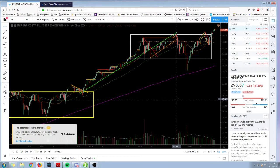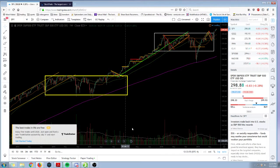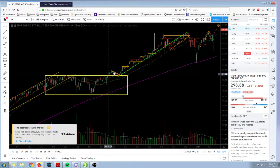I've been alluding over the last few weeks to the similarities between what we're doing now and what we saw in 2015 through 2017. You can see that last time we broke out and eventually held and confirmed that breakout by trading above the previous range for about 2 or 3 months. And that's kind of what we're starting to do right now.